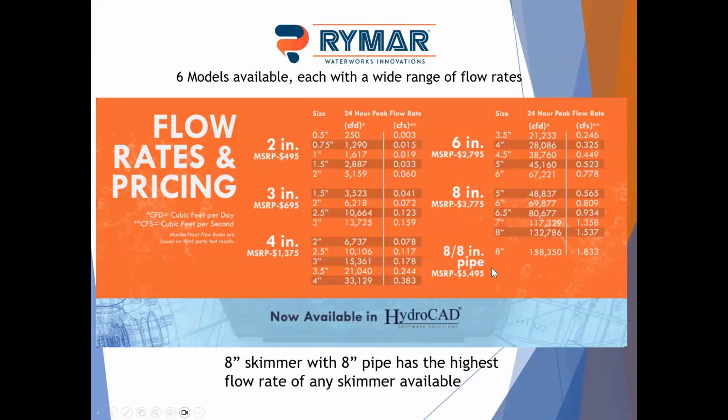We have 6 different versions. We go down to our 2 inch with a 1/2 inch orifice, which has a flow rate of only 250 cubic feet per day, which is just a trickle.